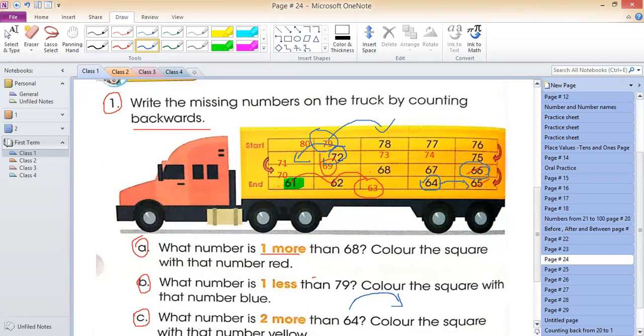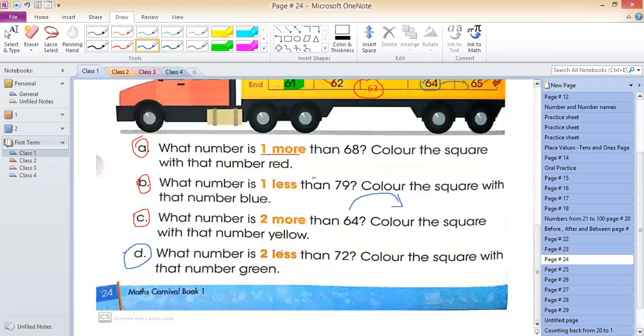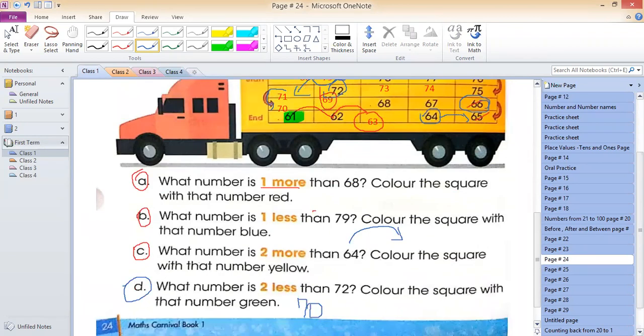But you have to find out 2 less than 72. So you will again go and check the number that comes before 71. Before 71, what comes? That is 70. So the answer here is 70, and you have to color the square with the green color.